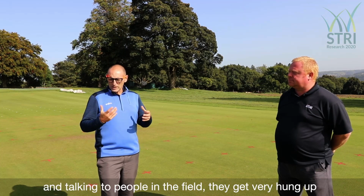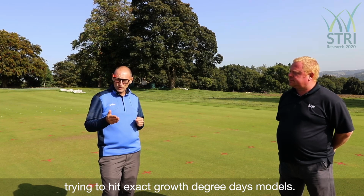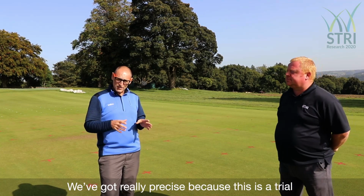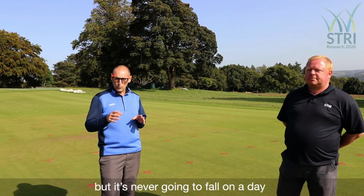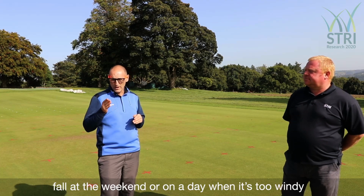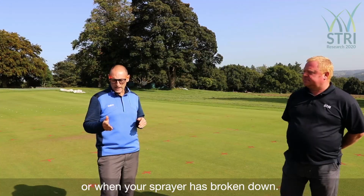And talking to people in the field, they get very hung up on trying to hit exact growth degree day models. Don't worry too much about that. Look at it as a window. We've got really precise because this is a trial, but it's never going to fall on a day when you've got a sprayer available. That perfect growth degree day is always going to fall at the weekend or on a day when it's too windy or when your sprayer has broken down.